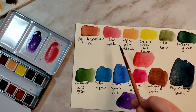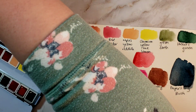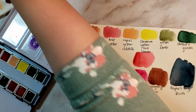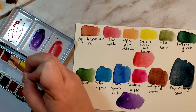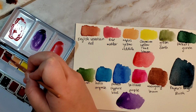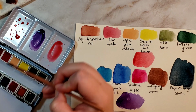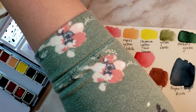I want to try mixing one last thing. I want to try the rose madder with the blue, the same phthalo blue. So I want to get enough of the rose madder in the palette. I know these will last me a very long time. I'll probably only pull these out for super special paintings or something. This blue is very, very strong.